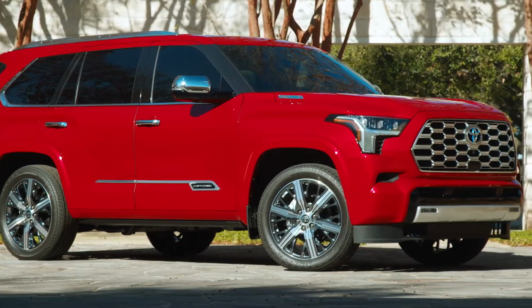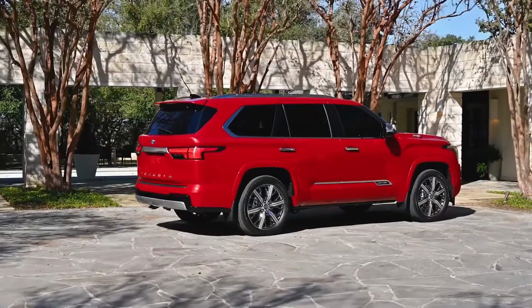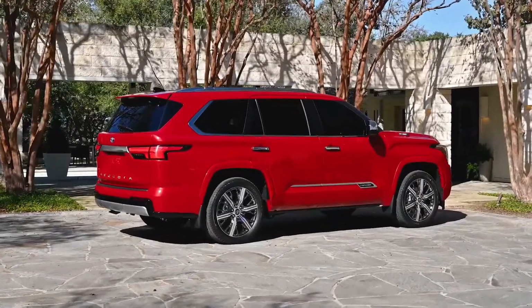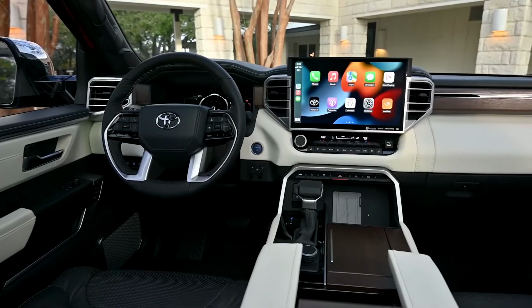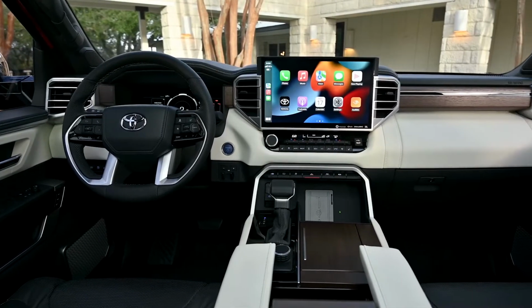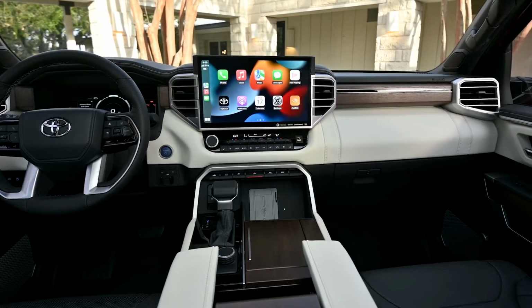Capstone features unique chrome accents to provide an upscale appearance, with the most eye-catching feature being the standard 22-inch chrome wheels, a first for Sequoia and exclusive to Capstone. Inside, you'll find the new infotainment system that is headlined by a large 8-inch or optional 14-inch touchscreen.